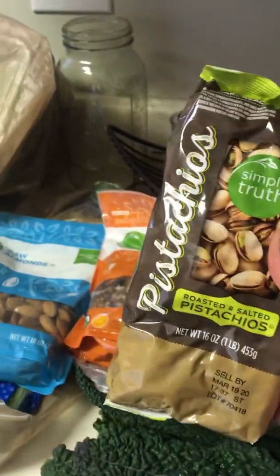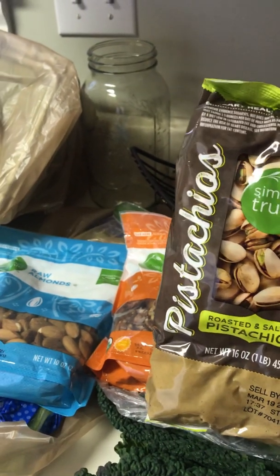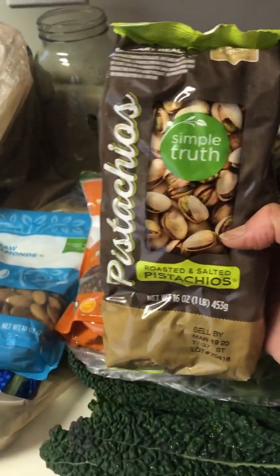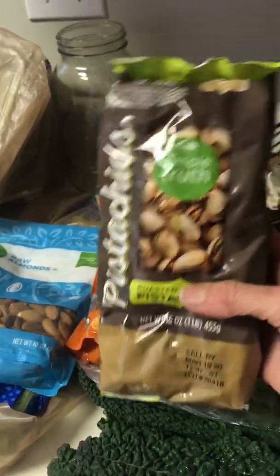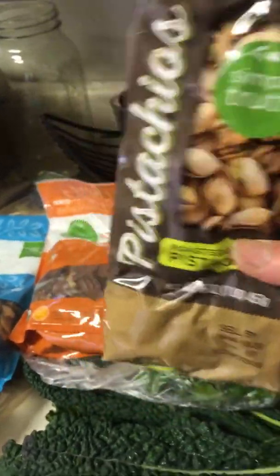Also, here's a great snack. Unpack bags with one hand. My husband loves these pistachios. So are they great for you? There's a lot of salt, but salt is not a bad thing. We'll talk about that another time. Really great snacking. If you're gonna pick between Cheetos and pistachios, 100% go for the pistachios. All right, let's see what else we got.